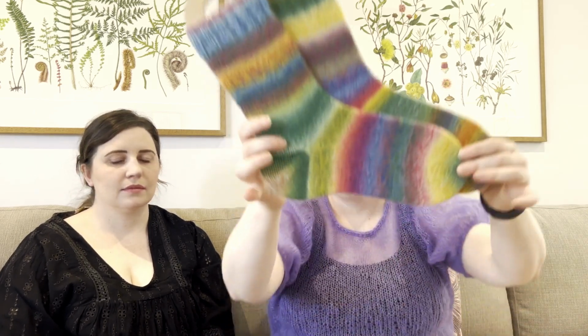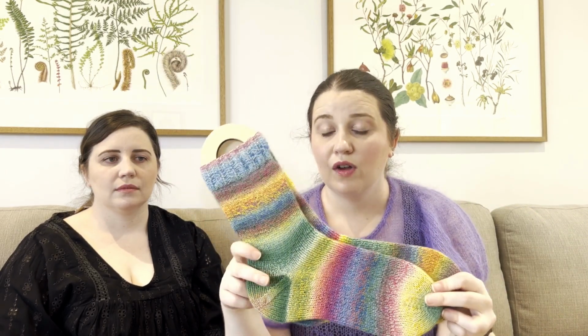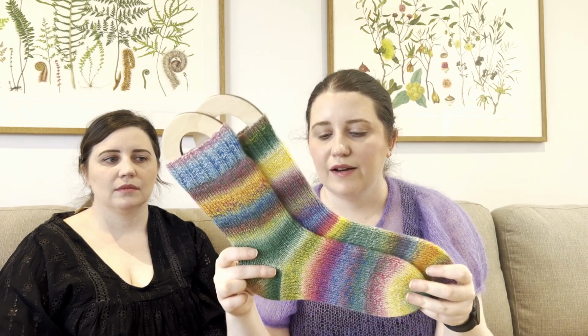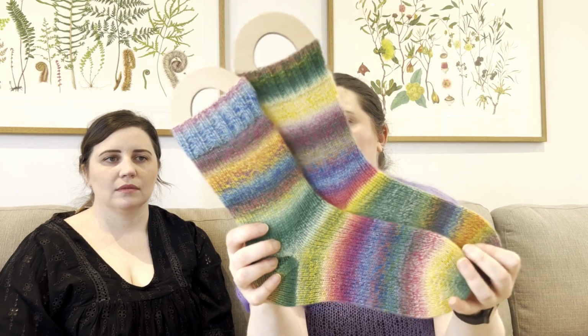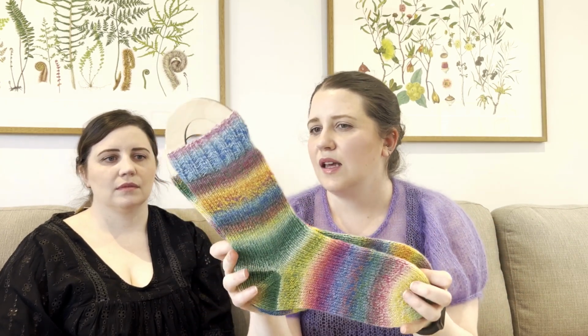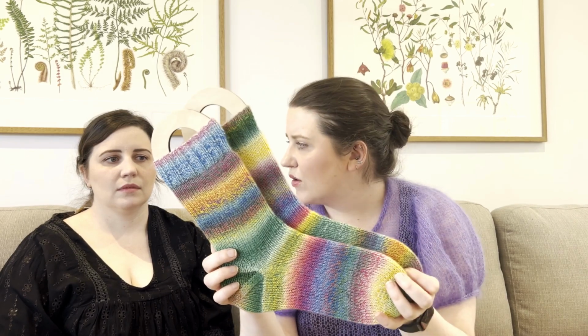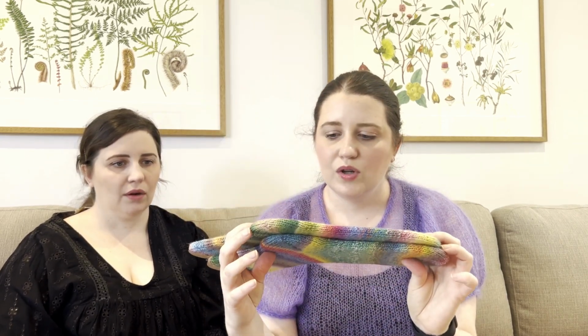And then keeping with the rainbow theme, this is another pair of socks, and these are just for me. This is the first pair of socks that I've knit for myself from one of the Stärke 6 Zauberball. The colorway is called Vinkle, and I think I saw on some websites they said in English it's called Painter's Corner, but where I bought it from, they were all just the German names.